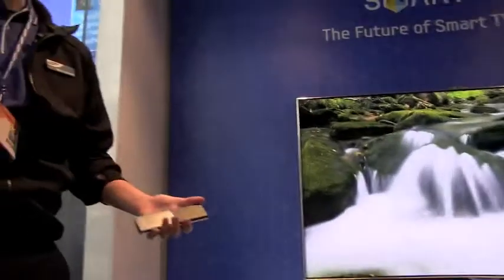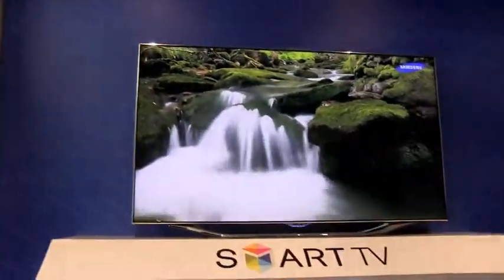We have remotes like regular. In addition to that, you can also sync your cell phone or sync your tablet and use your tablet or cell phone as a remote. Right. Is it a touch screen also? No. So like I was showing him, it's not a touch screen. It's gesture-based. So basically, I can create a mouse with my hand, and there we go, and interact.